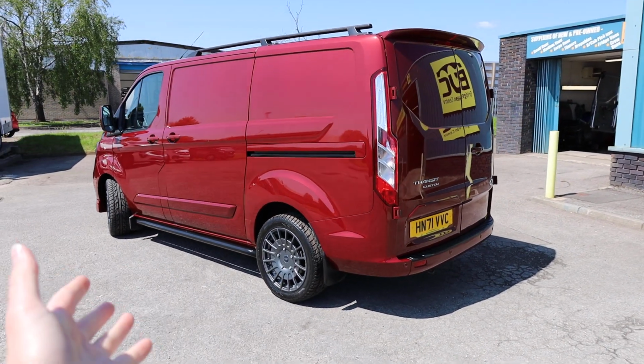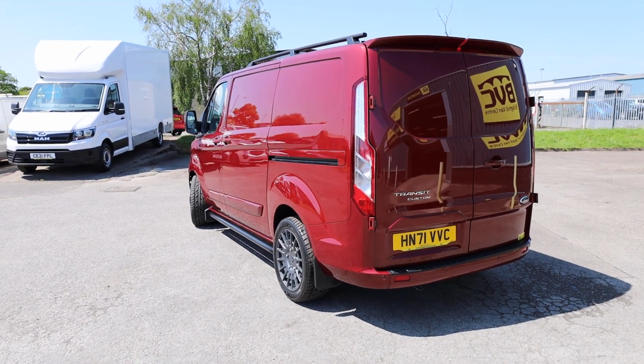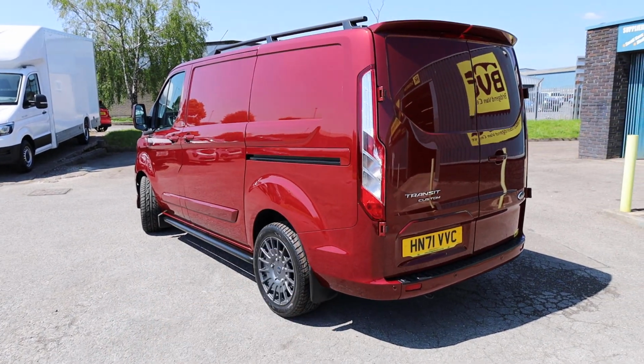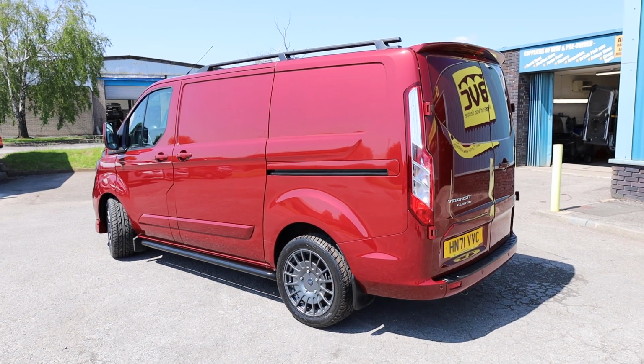What we're going to do in this video is have a little walk around. I'll show you the spec that you get on a Ford Transit Custom Limited of this age. We'll also talk you through the bits which have been added to this particular example and what has happened to it during our preparation as well.